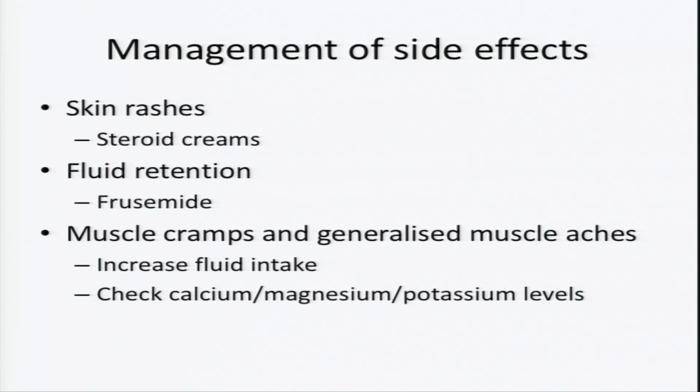In terms of the fluid retention, sometimes people can get swelling around the ankles, and we use water tablets. In terms of muscle cramps and generalized muscle aches, this is very common in clinic, and we try and encourage people to drink plenty of fluid. We check their calcium, we check their magnesium, we check their potassium.